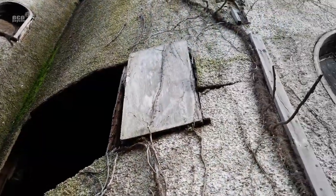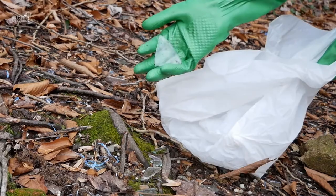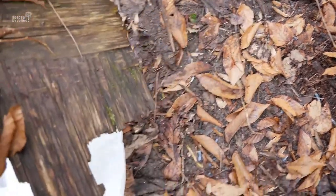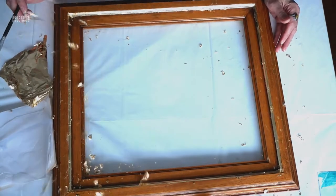In the last episode, we visited a lonely castle. I did a little cleanup at the castle grounds and collected trashy treasures in the mix. I can barely wait to see what becomes of them.